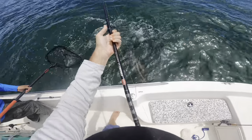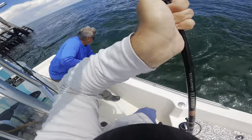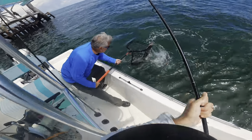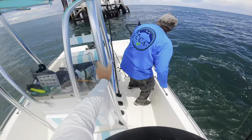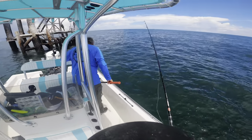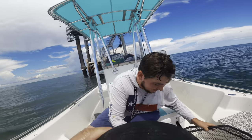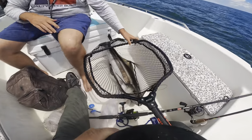Oh, he was in it. It's okay. It's okay. It's okay. The hook's threaded through his fin. Or through his. Get his head. Thank you, Lord. Thank you, Lord. Thank you, Lord. Well, y'all, look at this fish right here. A freaking cobia. My first one ever.